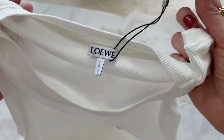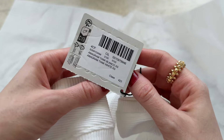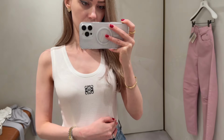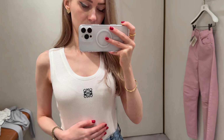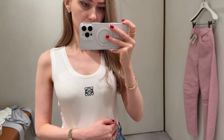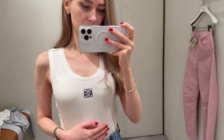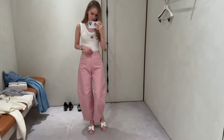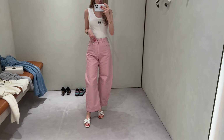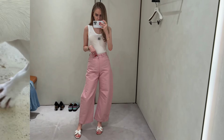And by the way, guys, here is the tag in case you're interested in this or maybe you want to inquire in the store. And this is how it looked on me. So cute, and I know that it will be so easy to style it. It would look fantastic with shorts, with skirts, with jeans, with trousers. I just love this. This top is perfect for hot Singapore weather. It's just so nice and so comfortable and feels really good on my skin.